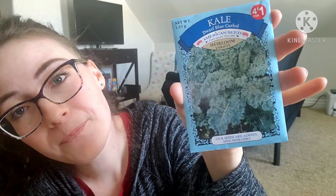I also picked up some kale. This is the dwarf blue curled kale, as well as the Bloomsdale long standing spinach and giant noble spinach. We're almost to the end, you guys. I know there's a lot. I picked up the Detroit dark red beet.